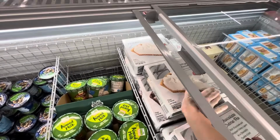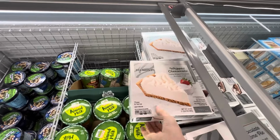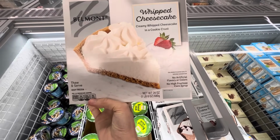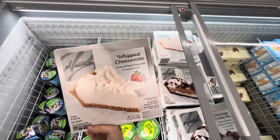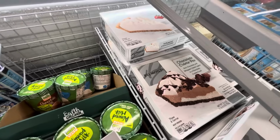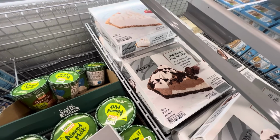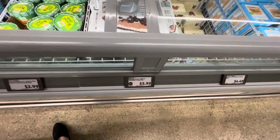We've got whipped cheesecake. This one is a creamy whipped cheesecake in a cookie crust. No artificial flavors or colors, no high fructose corn syrup. You just thaw it and serve it, and it's $5.99. You get the choice between this lovely or the chocolate cream pie. That one looks really, really good, and you get it with a chocolatey cookie crust, which I say, yeah, $5.99.